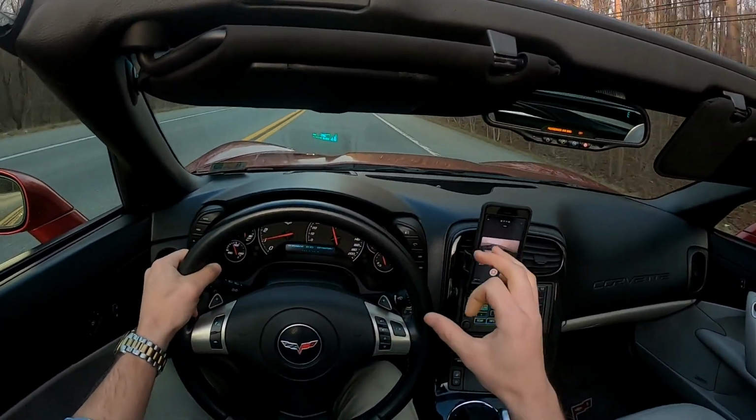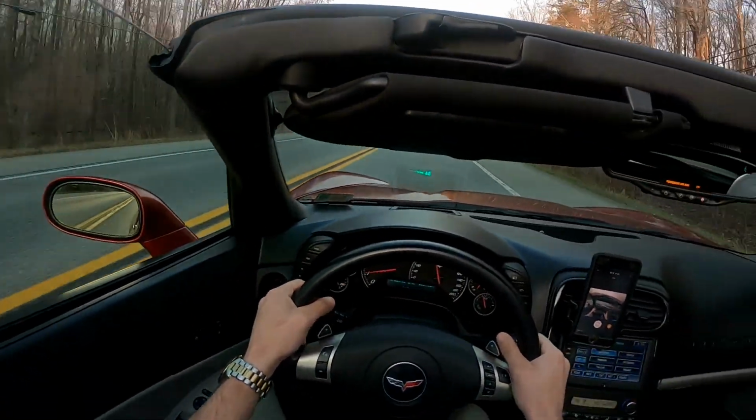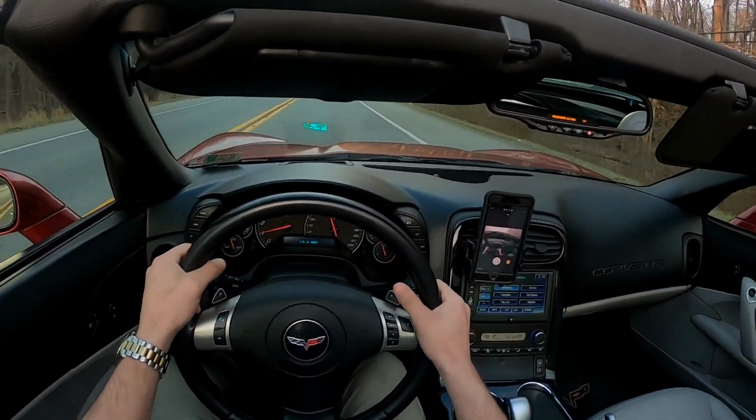We got to drive this Saturday, the Battle for Antietam drive. We'll be with about 25 other cars, so I'm sure I'll make a video then.